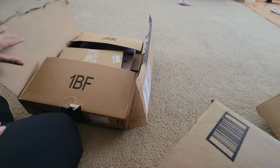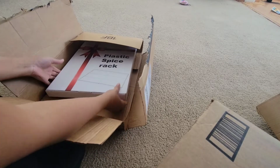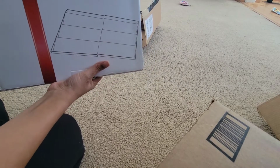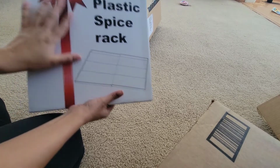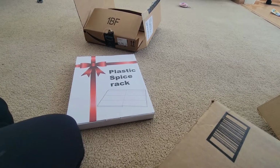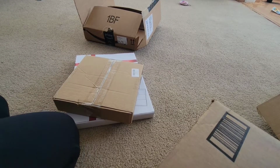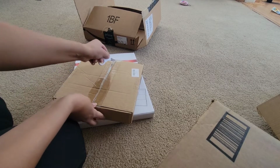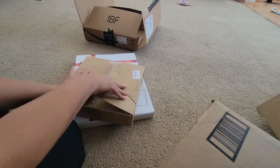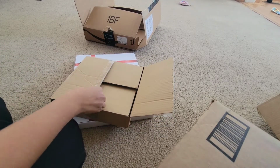So, like I said before, we did kind of open these boxes, but we didn't look too much at them. Here is the spice rack for all the spices that we just opened up. And then, let's open this up. I have an idea, but I'm not quite sure. I think it is a table turner that I got to put our salt and pepper shakers and my olive oil and everything on, but we'll see.